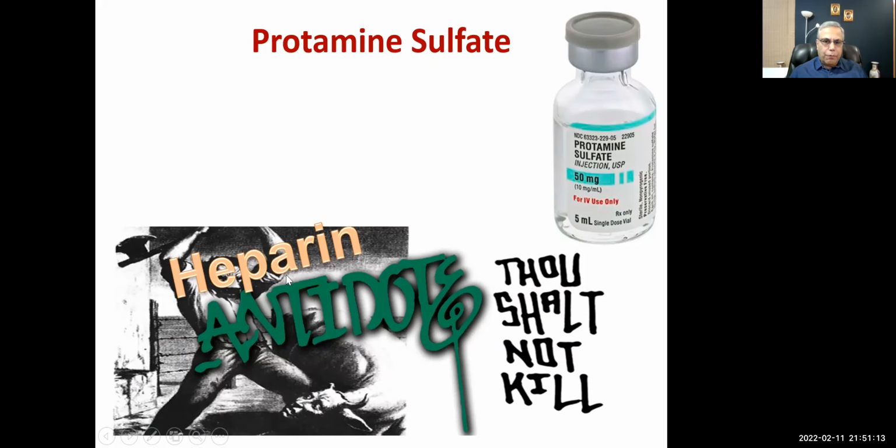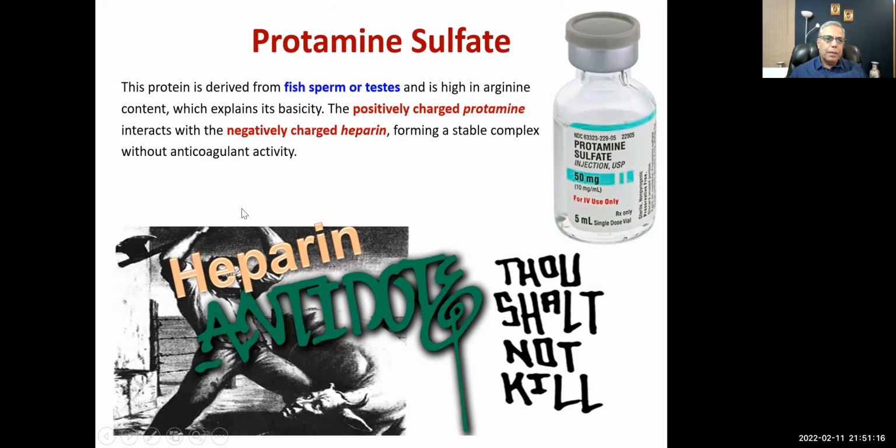Protamine sulfate for heparin antidote, okay? This protein is derived from fish sperms or testes and it is high in arginine content. Arginine, as you know, is one of the positively charged amino acids along with histidine. And there is one more, I think lysine, yes. Arginine, lysine, and histidine are positively charged amino acids, right? So the positively charged protamine interacts with negatively charged heparin, forming a stable complex without anticoagulant activity. Adverse effects are hypersensitivity, dyspnea, flushing, and hypotension.